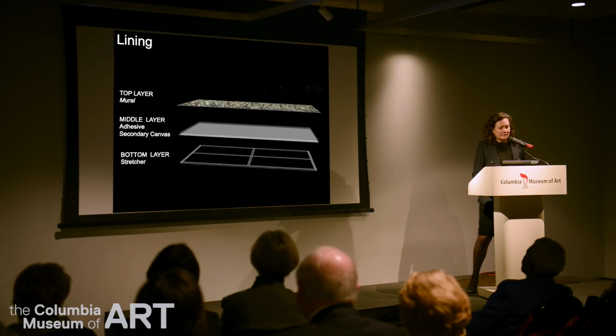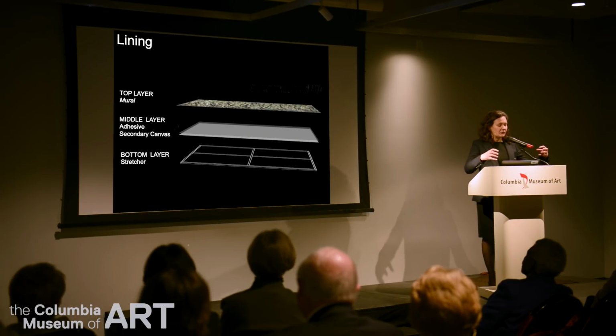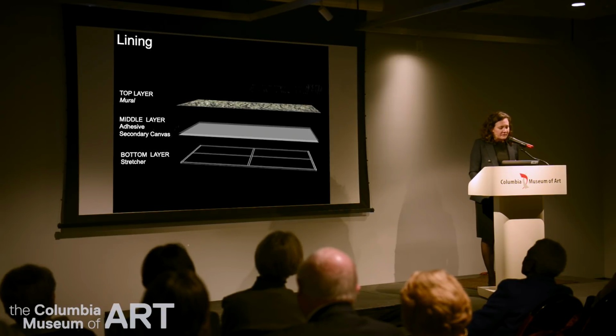So lining is a process that involves adhering a new secondary canvas to the back of the original canvas for added support. During the lining process, the original canvas is infused with adhesive, either directly or when the two canvases are adhered to one another. This can secure flaking paint by essentially re-adhering the paint to the original canvas from behind. At the time, lining was a standard and well-accepted treatment for the kinds of problems that Mural was exhibiting, although it is not necessarily the same approach that would be taken today.